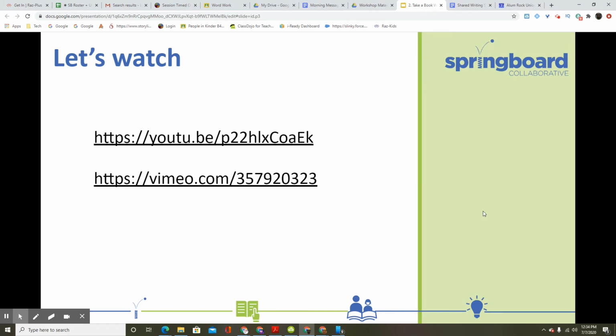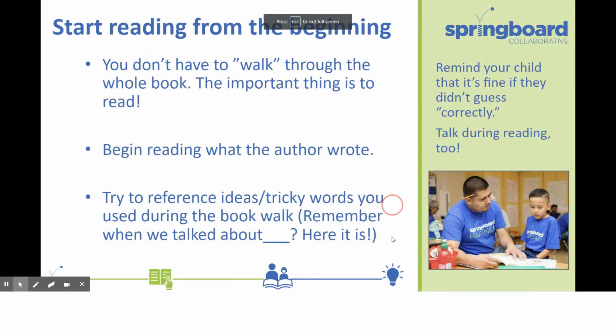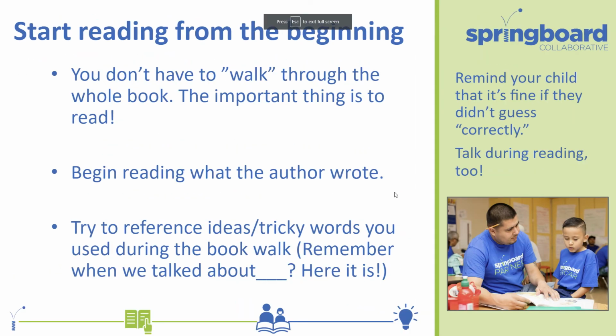All right. Now, for actually most of you, it's a little harder to touch the book when you're doing RAZ Kids. But I suppose you still could touch the screen. But it's better to have actual books when it comes to doing a book walk. So it's good to have a balance, even though most of you are using RAZ Kids. Once in a while, get a hard book and use it with your child. That would be very helpful.